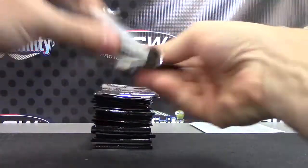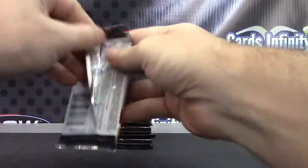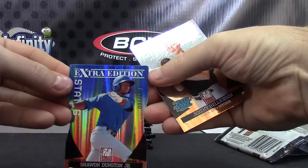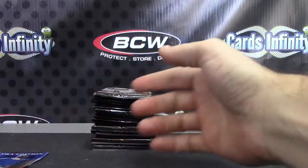And we are off. Starting off, Jackie Bradley Jr., just inserted. Die cut, Sean Dunston, numbered to 250, blue version. Sean Dunston Jr. Jeremy Hellickson.